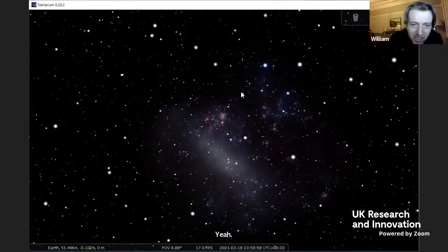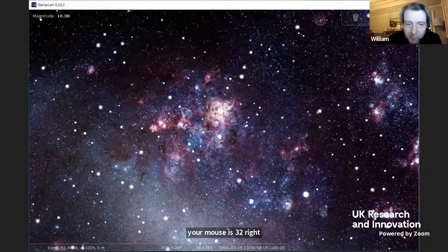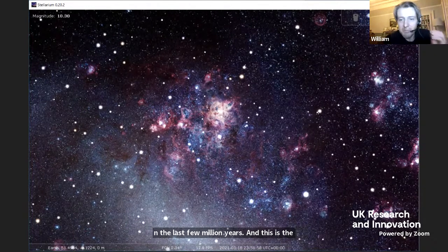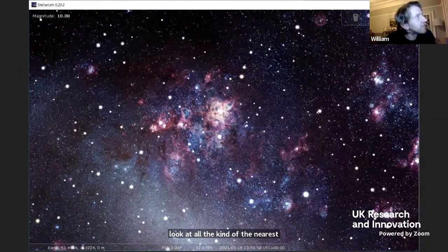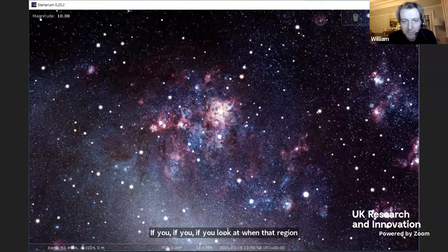But the particular bit of interest here is that where you've just put your mouse is 30 Doradus. This is a region where there's massive star formation happening in real time, but also within the last few million years. And this is the largest group of massive stars in the local universe. So if you look at the nearest tens, possibly even the nearest hundreds of galaxies, within that region, this is the largest star region.